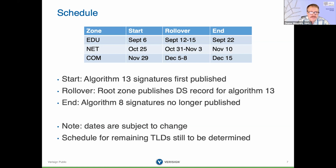For .net, we start at the end of October and finish in early November. Another 2-week period. And then for .com, we start right at the end of November and finish mid-December. That's our expected schedule. There's a possibility that those may change a little bit, but at this point, everything's on track to keep to those dates. And for other TLDs that Verisign operates, those dates are still TBD.